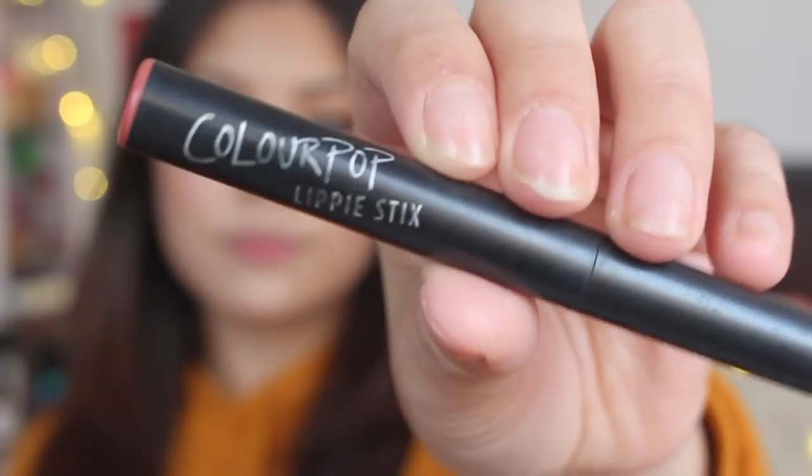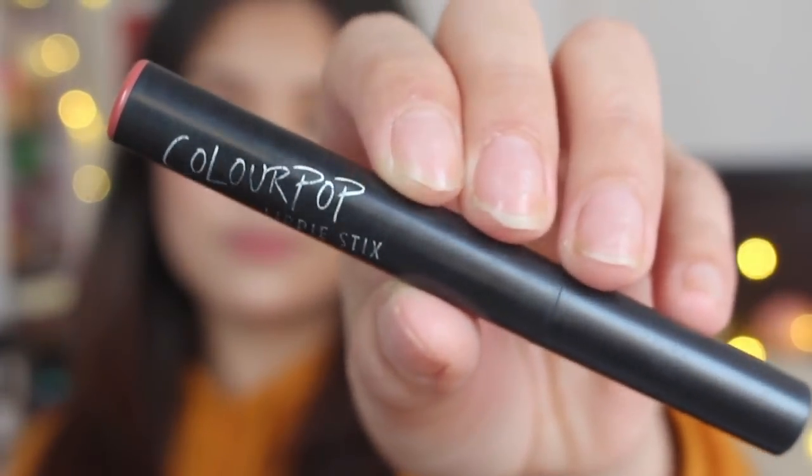So before lipstick, don't forget to moisturize your lips. So for the lipstick, I'm going to use this Colourpop lipstick. It's on the shade Kame. This is my favorite lipstick.